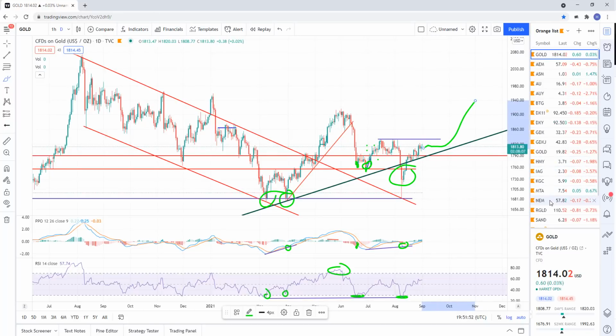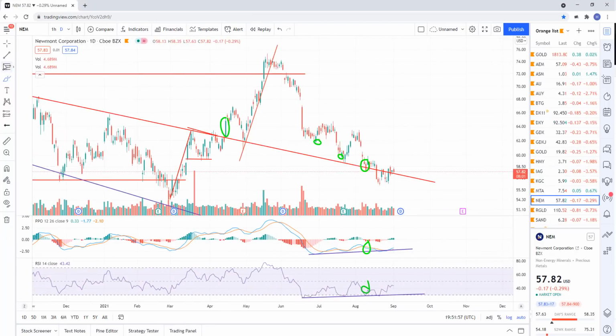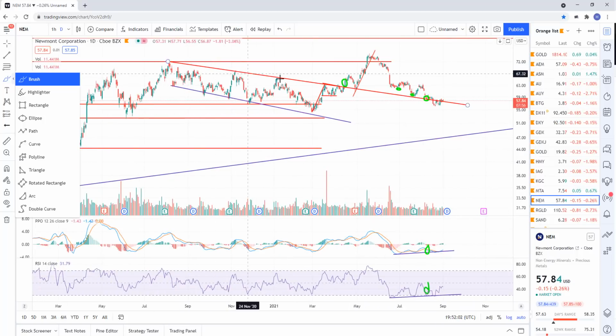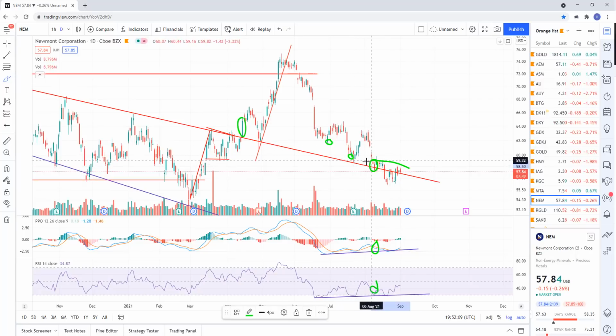Miners look good. The miners are still kind of slogging around. They haven't quite taken off. You can see here, it's just grinding. Here's Newmont, we've got a downtrend line here. There's your breakout candle from the downtrend line. Back test 1, back test 2, and then we're just kind of grinding around this support line. So we need to see liftoff. We're just waiting for liftoff on a lot of these miners. They're just treading water, holding sideways, holding above support with bullish divergences, but not moving up yet.